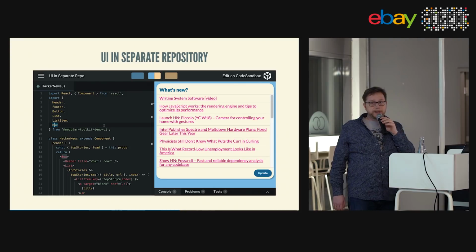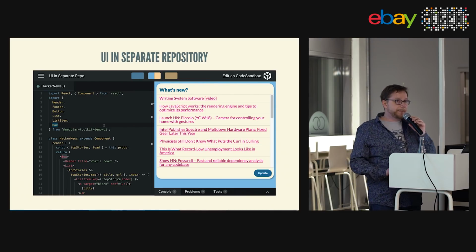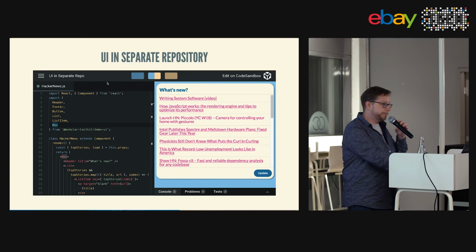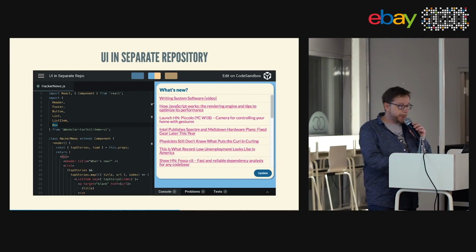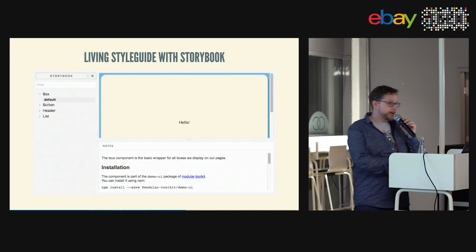And we actually do this. We set up a lot of repositories that are independent from each other and create pull requests for that and write tickets for them to keep track of how the software is changing. It's a great way to work. And once I have my layout components in a separate repository, I can create a living style guide using Storybook, for example. It's very easy.